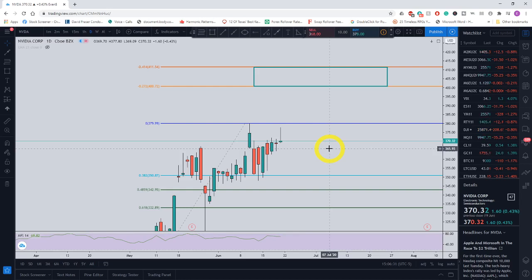So it will be one that I will have on my radar, but like I said earlier, I'm not looking to get into it until we do see some weakness or pullback in it. So anyways, that's the Nvidia stock to go over the blog post.